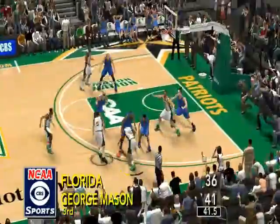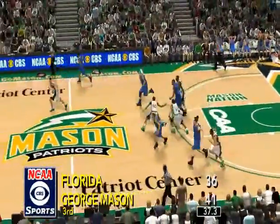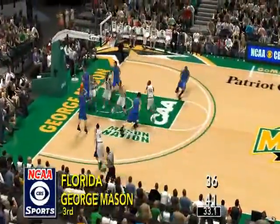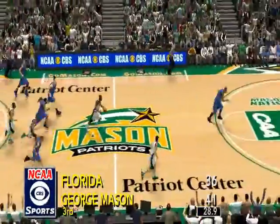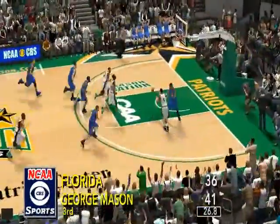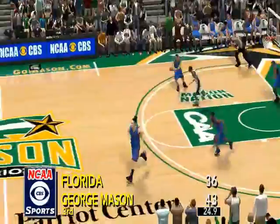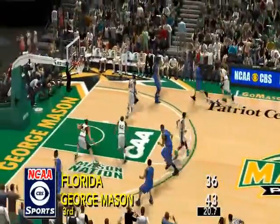Pass to Campbell. Ball stolen. Pass break. Here comes Florida. The pull-up misses off the left iron. In the third quarter with just over 3.5 minutes off the clock. Finished off the break. 5 points in the game. Boy, the floor really opened up for him there. It sure did. I mean, that was a very late reaction from the defense there.